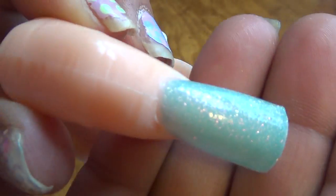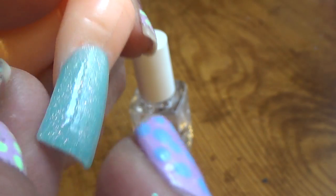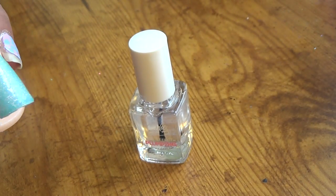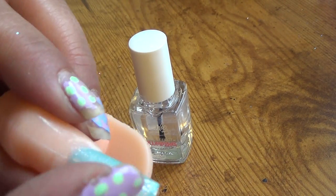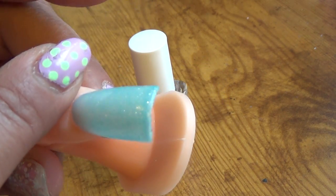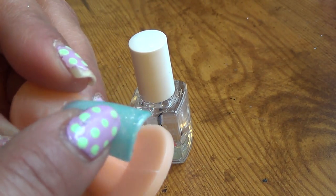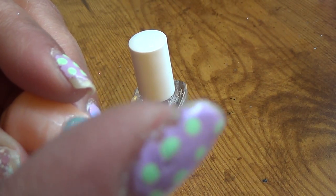This is top coated with that stuff on it. It actually is thicker, so if you add one layer, it actually dries fairly quick too. So you add one layer and let's say this whole bottom half you kind of dent it in.